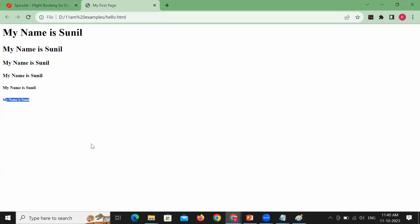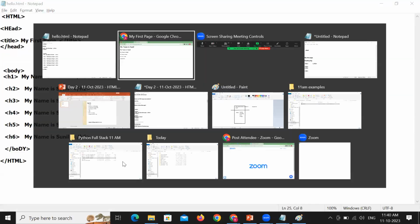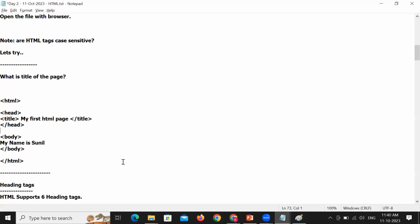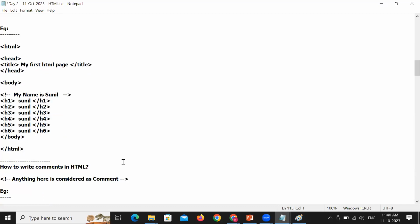This is about headings. In case you want some content to be shown as a heading, please use heading tags. There are a total of 6 sizes: H1, H2, H3, H4, H5 and H6. Perfect. Clear about this? Next, let's move on.